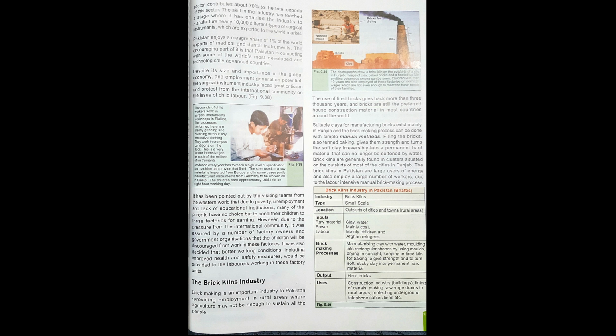Suitable clays for manufacturing bricks exist mainly in Punjab. Brick kilns are generally found in most of the cities in Pakistan. This industry uses energy and employs a large number of workers. This is due to the manual brick making process.